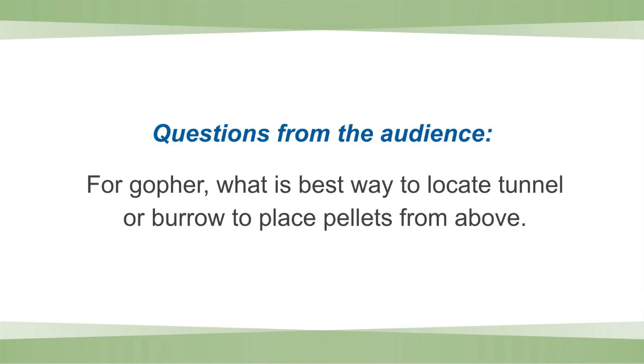If you're using one of those all-in-one probe and bait dispensers, that makes life a little bit easier because it's the probe and the applicator for you. So you insert into the tunnel system, and once you find it, you crank a lever, it deposits a preset amount of bait, you pull it out and plug that up, and it's the same general process.